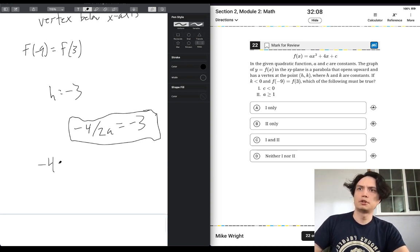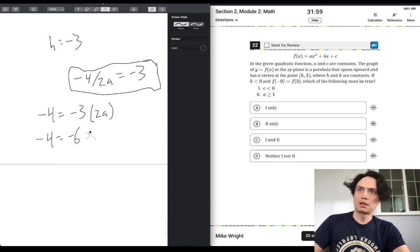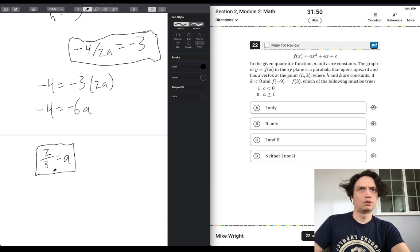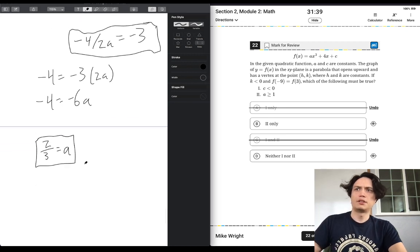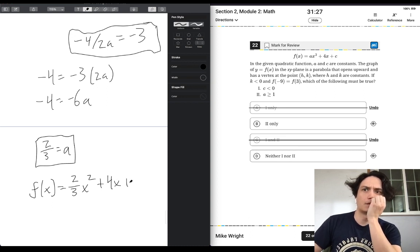So -4 equals -3 times 2A. So -4 is -6A. So A is going to be positive 2 over 3. Okay, cool. So A is not true. So not these. So now we've got f of x equals 2/3 x squared plus 4x plus c.